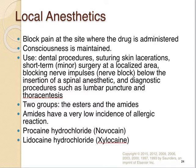Specifically with local anesthetics, they block the pain at the site where the drug is administered. The patient remains conscious. Some specific uses are with dental procedures, doing sutures. We could do nerve blocks, or prior to procedures, we can numb that area so that the patient has decreased pain.